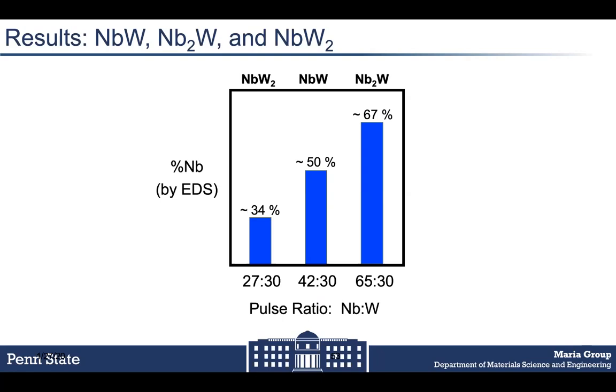So for our example of percent niobium in a niobium-tungsten alloy system, we can do nothing but change our pulse ratios, change our compositions nearly arbitrarily, right, and achieve the percent niobium that we want as measured by EDS in an SEM. So I'll just say this is something that's very new for our group, and we would love to have someone who wanted to come and work with us and further develop this asynchronous pulse patterned deposition technique.